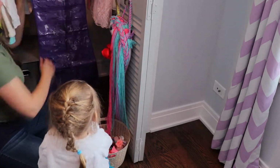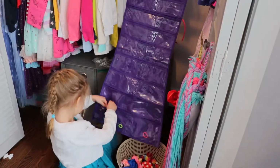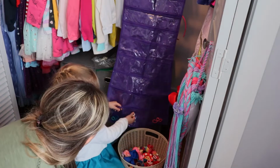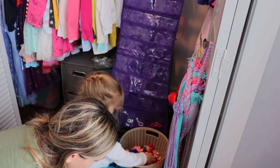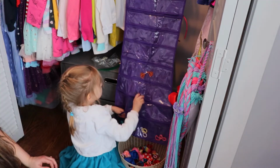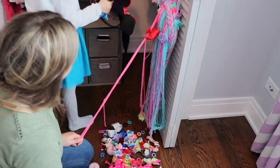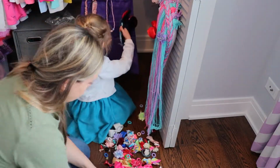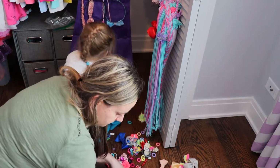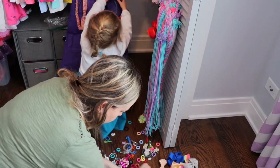So that purple thing on a hanger, that's where we put a lot of hair accessories and any jewelry like necklaces or bracelets. And then in a minute you're gonna see on the right side there is this, the thing I'm doing right now, the pony kind of a thing. It has yarn as hair, and that's where we were organizing the rest of her hair accessories. So anything with a clip-on kind of a thing, that's what went on that pony. So originally I wanted to put it on a wall next to the closet, but she ended up really liking it hanging on the closet, and it was the perfect length. So that's where we left it.